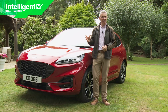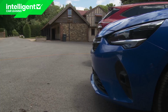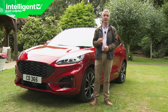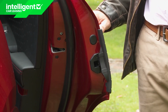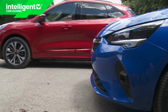And there's plenty else too. Traffic sign recognition. Now that picks up speed signs as you pass them and displays them on the dash. And cross traffic alert. Now that warns you of oncoming vehicles when you're reversing out of a space. It's also worth knowing that with this Driver Assistance Pack, Ford will additionally throw in front and rear view cameras, door edge guards that spring out to protect against parking dings, and the Active Park Assist system that we mentioned earlier. Now that's there to automatically steer you into spaces.